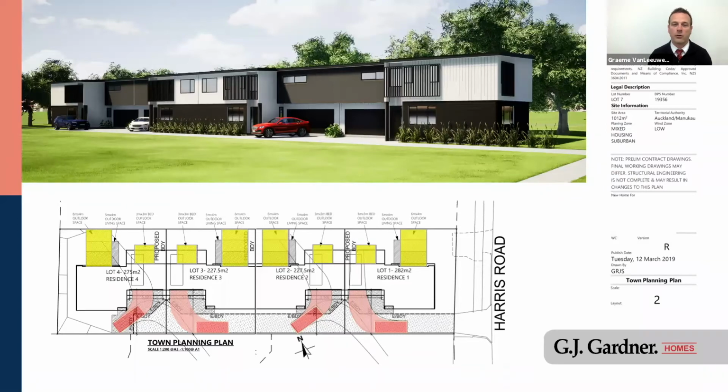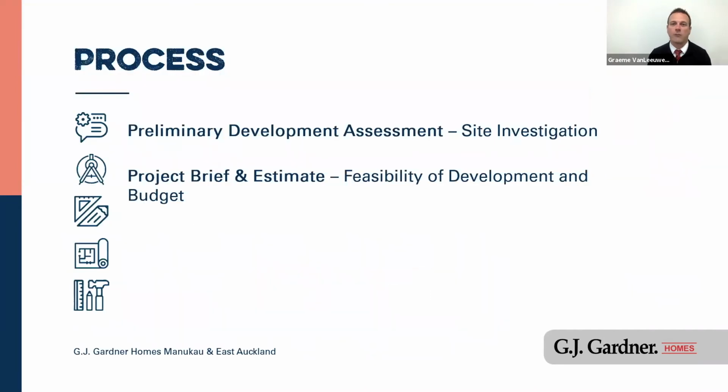Yeah, and I think that sort of covers what we would tackle at the beginning of a project, and that's where it really leads into, people ask, what's the process? How does it start? Where do we start? Well, we have to look into all this information first. So how it usually starts with GJ Gardner Homes around the process of doing one of these projects is we will provide you with as much information as we can gather from the different sources that are available to us at council and the other regulatory providers.